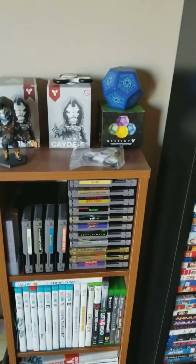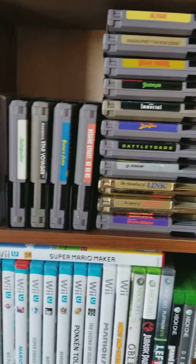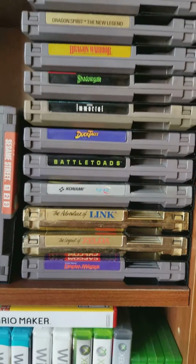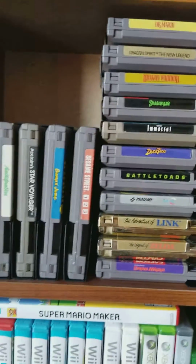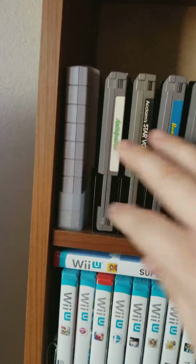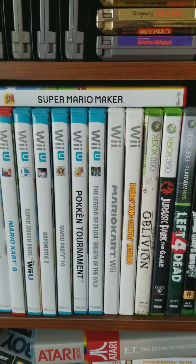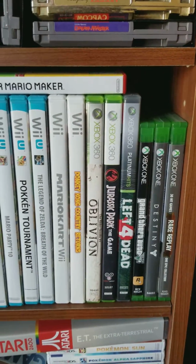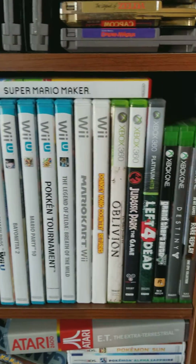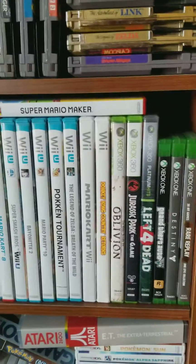First shelf here, you're going to see my NES games. Not much right now, but still some pretty decent titles at the moment. And then I've got a Super Game Boy randomly sitting here too. We go down, we see the Wii U, Wii, and minimal Xbox games. Most of my Xbox games are downloaded on my Xbox One, so that's why you don't see much here, but it will grow.